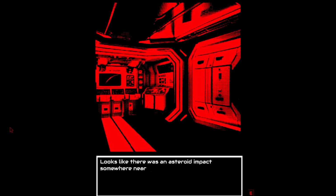That was it. There. Looks like there was an asteroid impact somewhere nearby. A multitude of asteroid fragments flew towards the ship. There's external damage to the ship's plating. Crew must proceed to the airlock. Repair work needs to be done. Right. Let's get out there. Looks like this is a job for Nick Stranger.